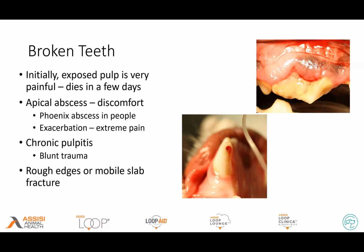Occasionally, we can get an acute exacerbation of these apical abscesses. In people, it's called a phoenix abscess. If they get an abscess, it flares up and is not allowed to drain. This can be extremely painful because of the pressure in the bone. Once it's drained, they usually have immediate relief.